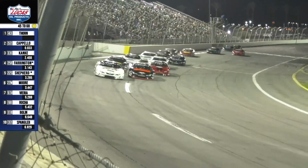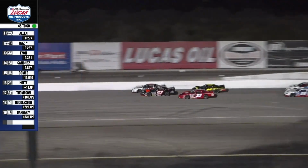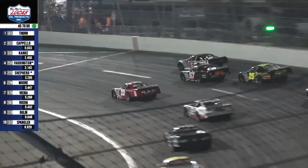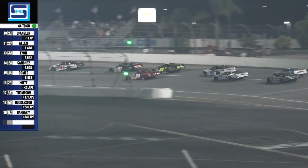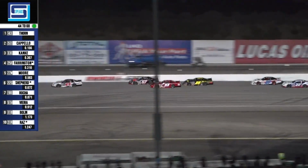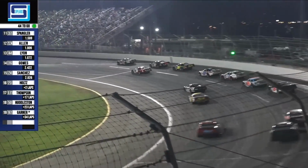Oh, boy. Capello with a challenge again into turns number 1 and 2. And now Kanke to the inside, 3 wide for the lead. If I'm watching someone, it's the 25 sitting in the 4th spot. Farrington going up high. He's going to try to get to the outside of Capello. Not going to get there. Battles all over the top 10 as Kanke tried to sneak in there in front of Farrington. Farrington said no. Battle for second.